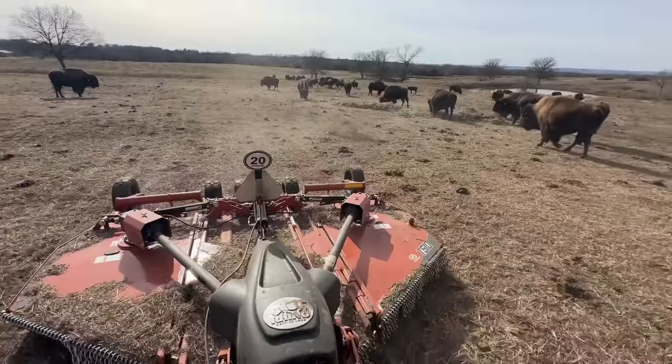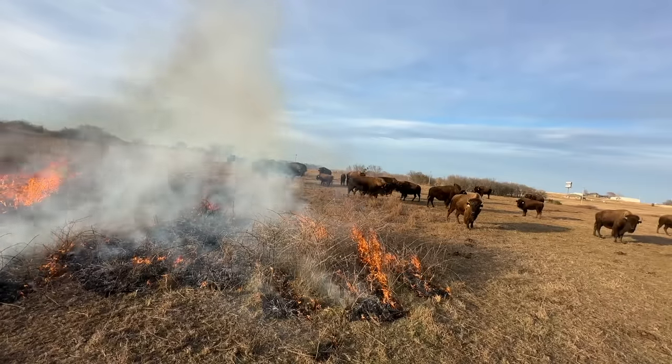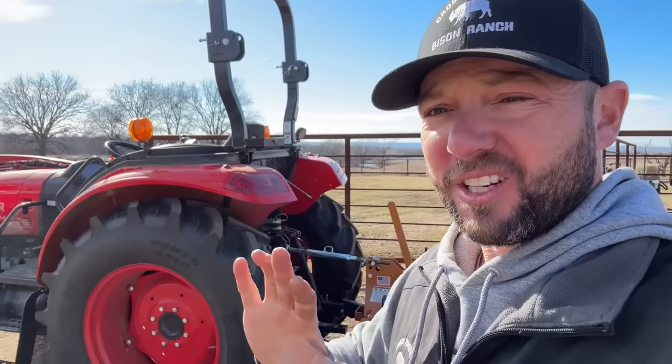Hi guys, we are back. It's day two. Did some brush hogging yesterday. Did some burning, one of my favorite things. Knocked out a whole bunch of blackberries. Rain will be here in a couple days, and so I'm hustling to get all this done.